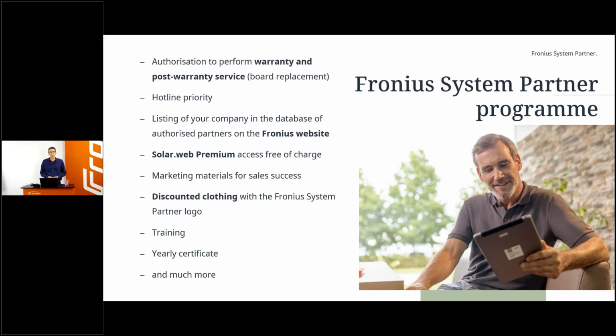As a system partner, you also have priority within our hotline systems. You also can be advertised on our website so that any leads that come through can be sent to the local FSPs. You have SolarWeb Premium access free of charge, and we can also provide you with marketing materials, discounted clothing, and added trainings. So hopefully you can see that there's some real benefits to using the system partner.